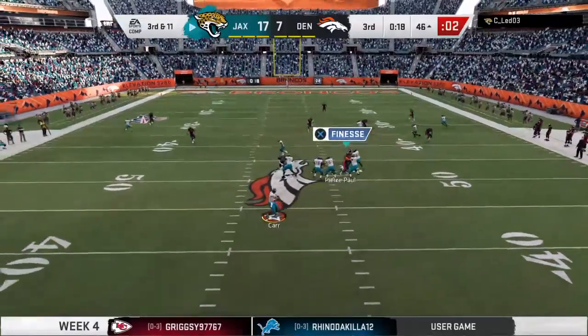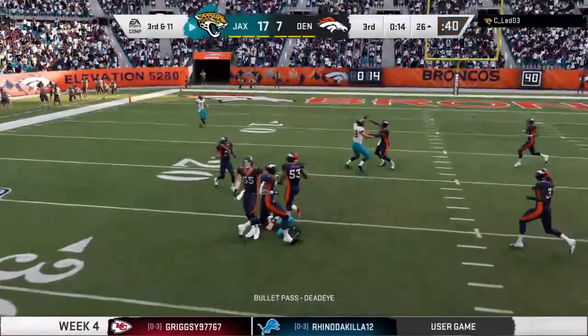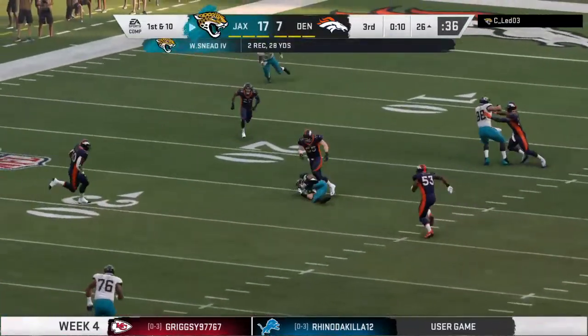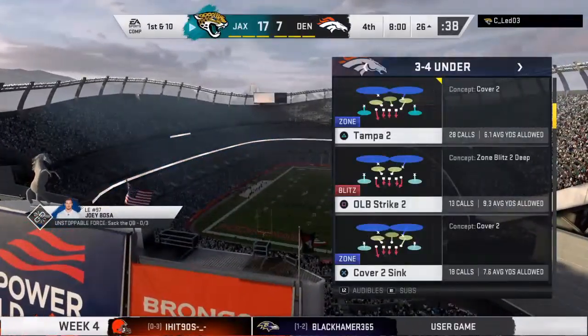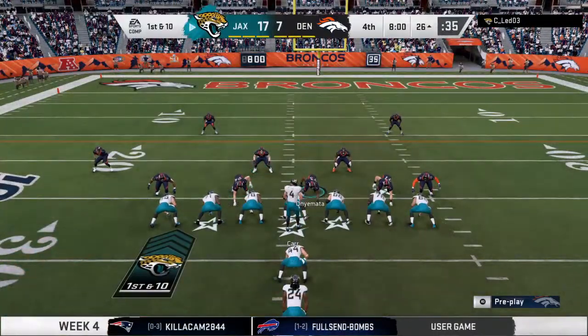Throwing on 3rd down. And he's got Snead. And this is going to be another first down as they'll make the tackle at the Broncos' 26. It's a gain of 20. First down, Jackson. And that is going to do it for this third quarter of action. You're watching the NFL on EA Sports.